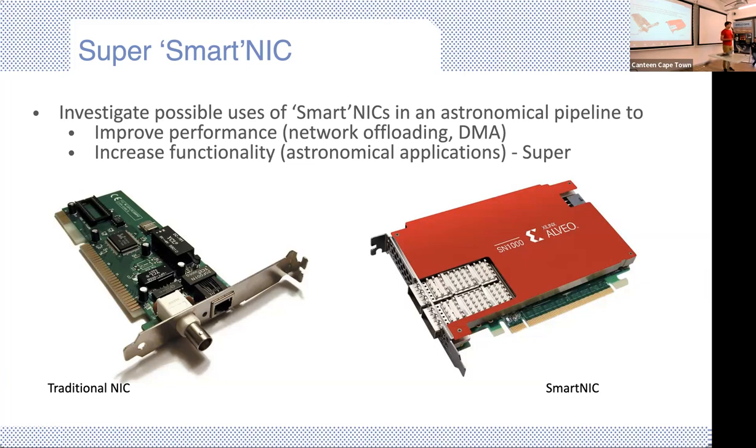The problem with that is that it uses the CPU a lot. It uses quite a lot of memory accesses. And when you're streaming huge amounts of different types of data, your CPU just can't keep up. So recently they started looking at improving NICs to allow basically more data to come in and out of your processor.